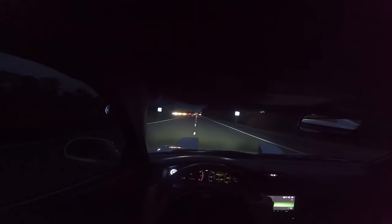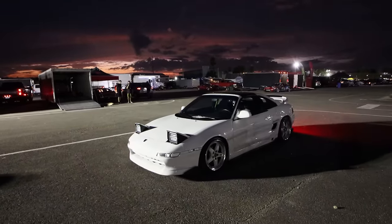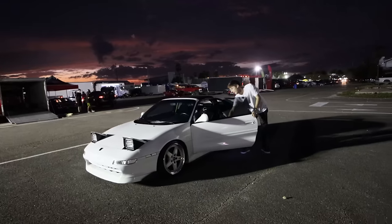Right now, it sounds like a jet. You can just hear that turbo spinning right behind you. I like it. That's the crazy thing about this motor: it's an inline four, but you hear so much more turbo than anything else that you can't really even tell. Right there. Wow. Holy.